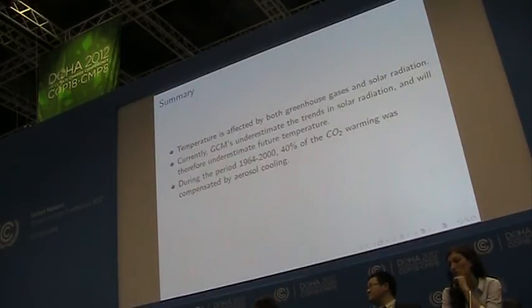So to wrap up the talk, the temperature is affected by both greenhouse gases and solar radiation. Currently, global climate models underestimate the trends in solar radiation and will therefore underestimate future temperature. During the period from 1964 until 2000, 40% of the CO2 warming was compensated by aerosol cooling.